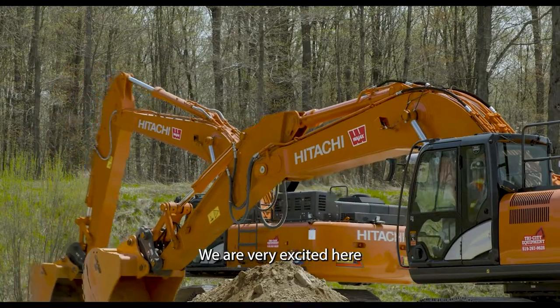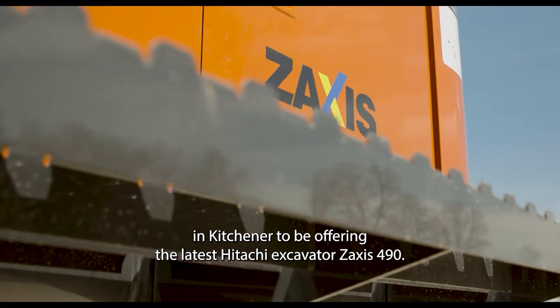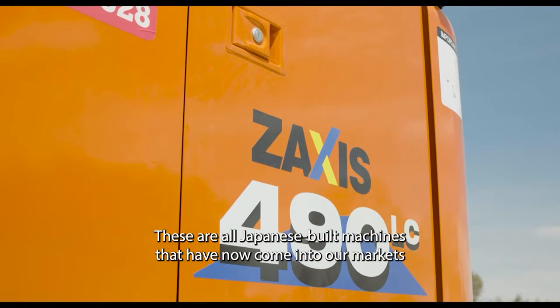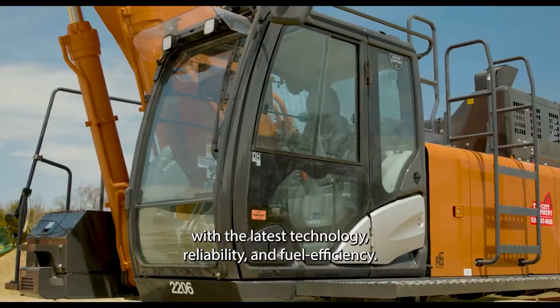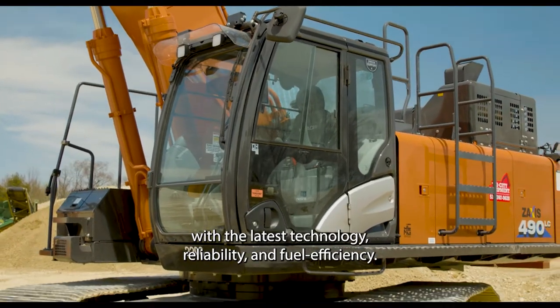We're very excited here in Kitchener to be offering the latest Hitachi excavator, the ZX490. These are all Japanese-built machines that have now come into our markets with the latest technology, reliability, and fuel efficiency.